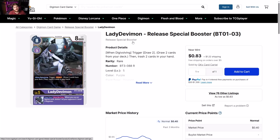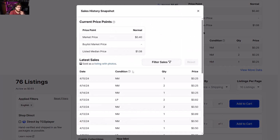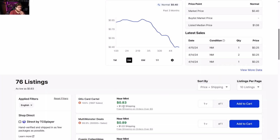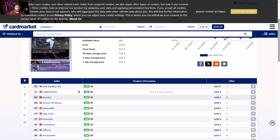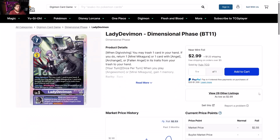Oof. Lady Devi, you guys are looking up Lady Devis for some reason. I mean, OG is getting bought out. Someone came in and bought the low end pretty quickly. There's only 83 cents. Going to $1 pretty quickly. Europe side though looking like 50 cents, 50 cents, 75 cents. You're pretty decent here, nothing to worry about.